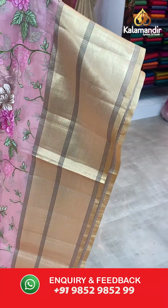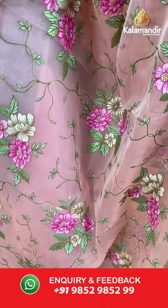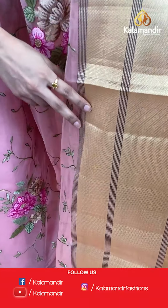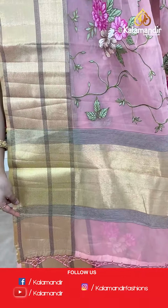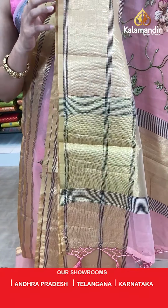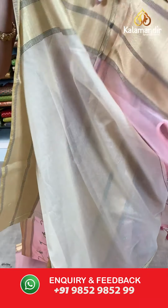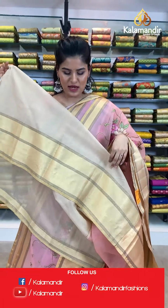Let's move ahead and talk about another beautiful saree which I'm holding on to, which is in peach and green color, where all over body you will find beautiful floral jaal work. And if you talk about the border, we have a golden zari work going all over the border with a beautiful pallu along with some lines and tassel work. This saree is paired up with a contrast blouse along with a border.